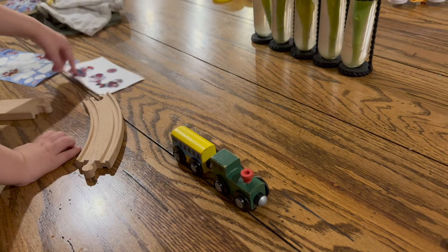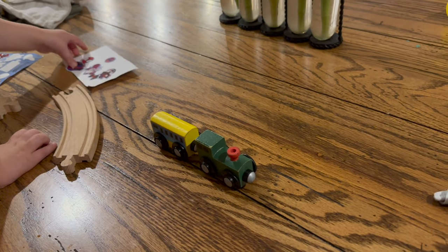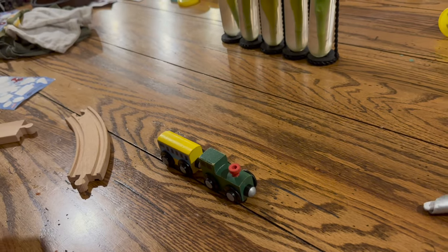The train. A Spider-Man. Spider-Man in a car.